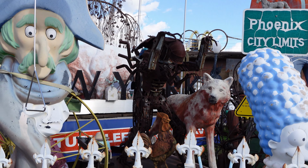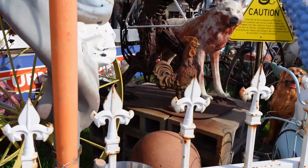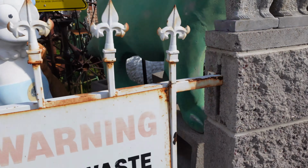His original property he bought in 1971. And then in 2012, when he had nowhere else to put anything, he bought his second property, which is adjacent to his house across the street. His collections have filled the front yards, driveways, garages, and interior of both properties. His collections consist of signs, antiques, statues, artifacts, roadside attractions, custom artwork, and a little of everything else.